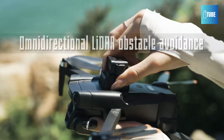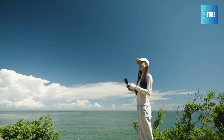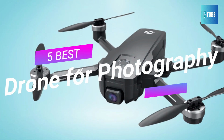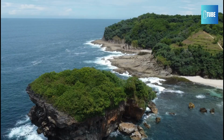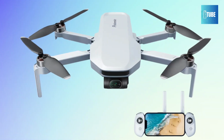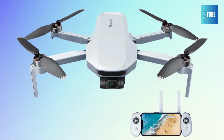Looking to capture breathtaking aerial shots in 2024? In this video, we'll dive into the best drones for aerial photography, featuring top-of-the-line cameras, stable flight, and impressive features that make each shot stunning. Whether you're a professional photographer or a hobbyist, these drones will elevate your photography game to new heights.